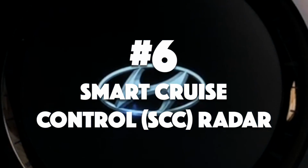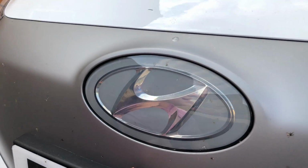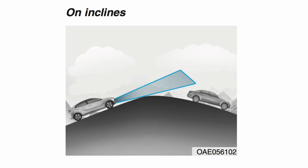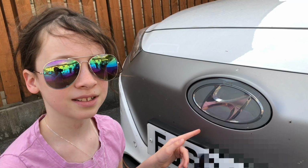Smart cruise control radar. The front radar distance seems quite long range. The manual says the longest follow distance is about 52 meters. I find it sees quite far out. The manual warns it may not see corners or undulations very well, and I find that's true. It also says it won't see cyclists. If cyclists are in the middle of the lane, I find it seems to see them, but if they're off to the side, it doesn't. Best to always be alert.